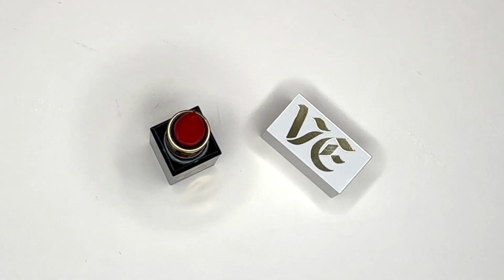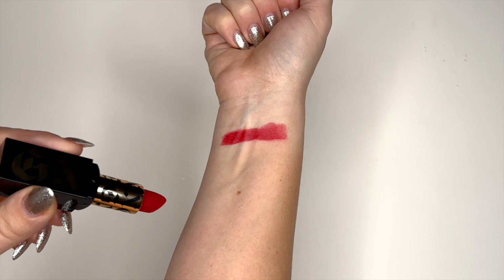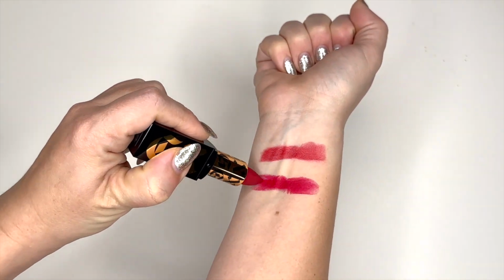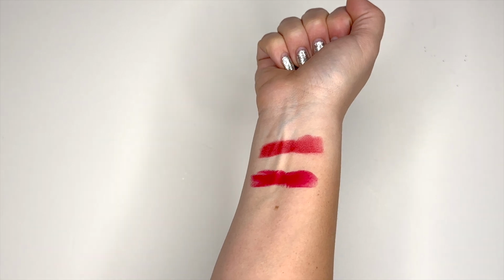So I'm going to go ahead and apply this one so you can see what this one looks like on. And coming up later in the swatches, you will see I have another very similar shade in a different formulation. But here is what it looks like. You can definitely see that this is a matte formulation. You've got no shine on this one, but again, that helps keep it in place.